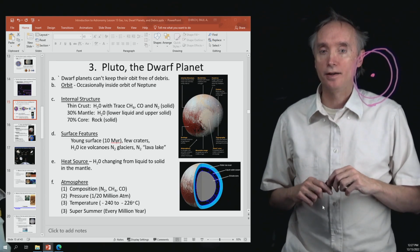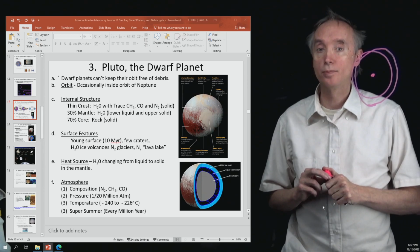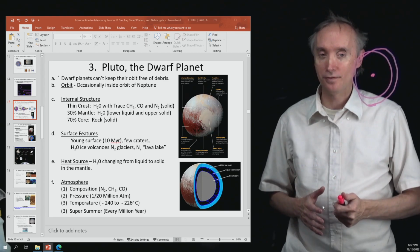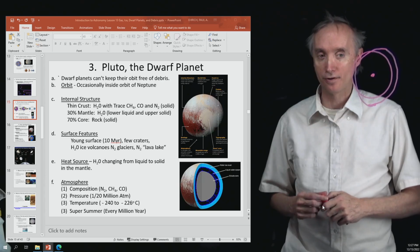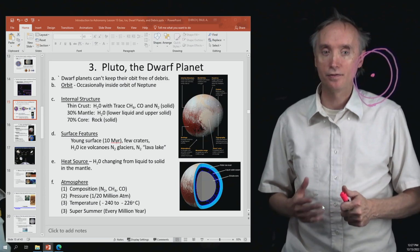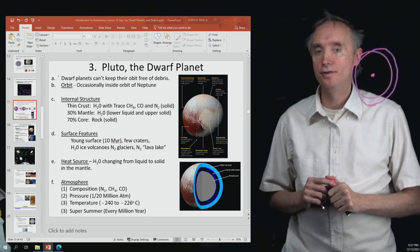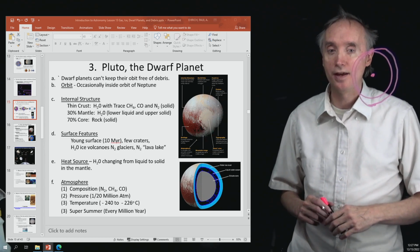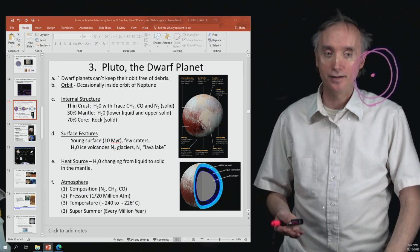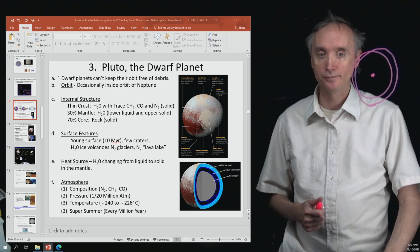The atmosphere is composed of nitrogen, methane, and carbon monoxide. The pressure is 1/20,000,000th of the pressure that we're experiencing here on Earth. So for all intents and purposes, it doesn't really have much of an atmosphere. It's kind of like the moon. And then the temperature varies between -240 degrees Celsius to -226 degrees Celsius. So even when you're in the sunlight, it's not that much hotter on Pluto because the sun is so very far away.